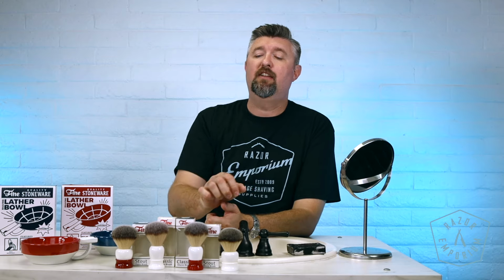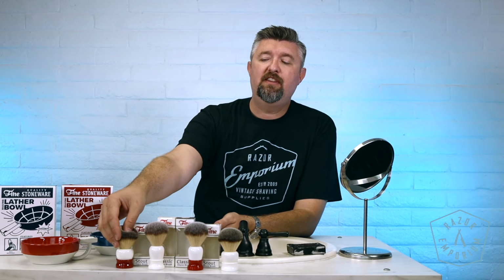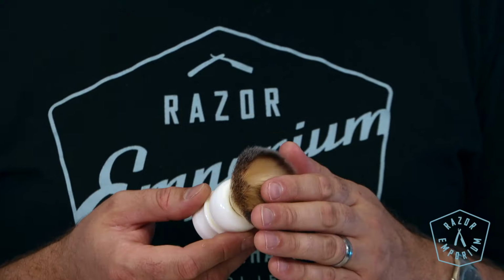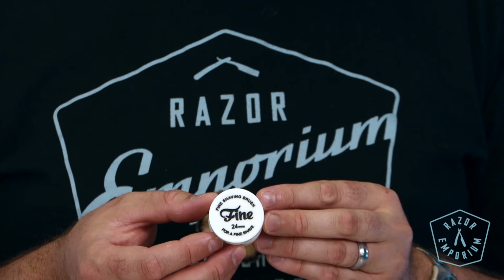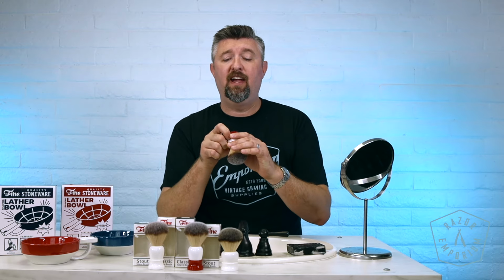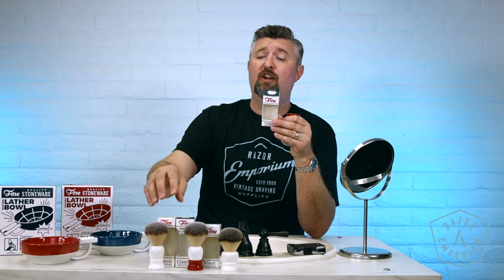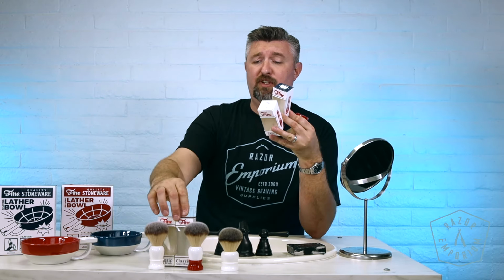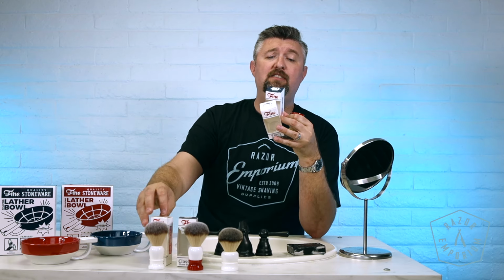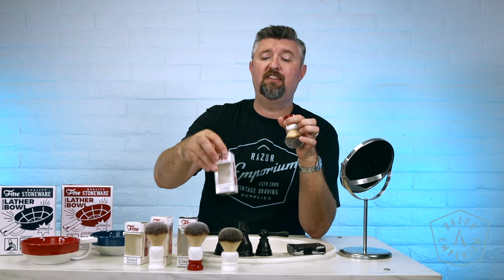Another cool addition to the Fine line is the line of brushes here. They all are synthetic knots. So if you like badger knots or boar knots, sorry, they don't have one for you. But a lot of the principles behind Fine are more environmentally minded, right? And some people have issues with badger hair. So he's got all these different styles, ranging from I think 20 millimeter to 24 millimeter. Yeah, 20 millimeter knot, 24 millimeter knot. So two different sizes of knots and then two different sizes of lofts.